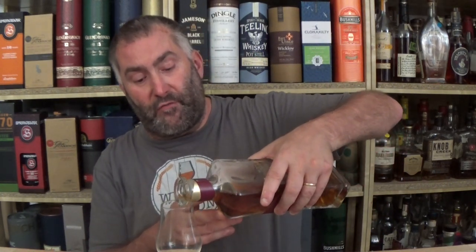I love the distillery. I was there last year, did the tour, had a great time, did the tasting at the end, bought this bottle, brought it back to Germany, shared it with friends. It was gone fairly quickly because this is an awesome bottle.